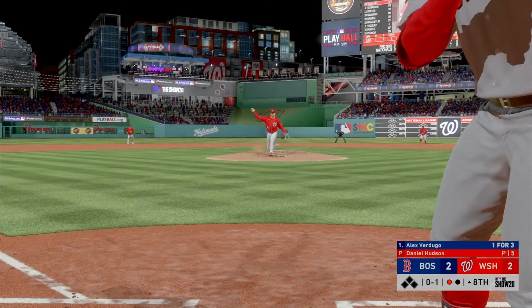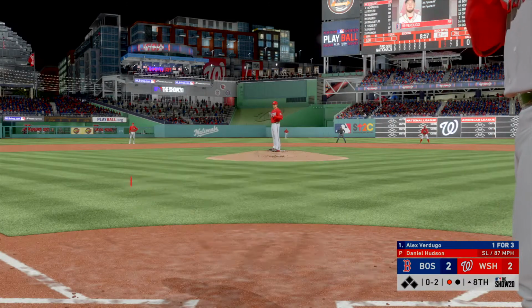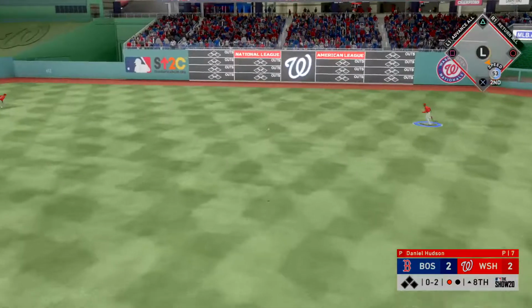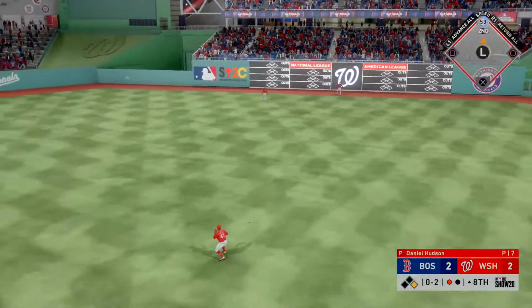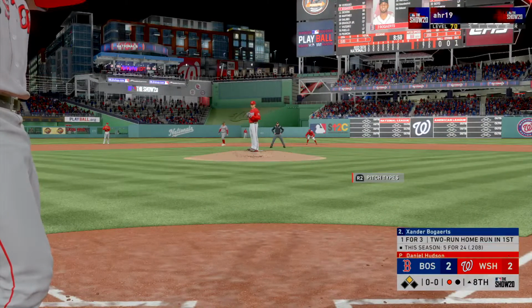0-1 count. Here's the pitch. And he definitely broke the plane there as he went after the pitch inside, and it's strike 2. Stung into the gap in right center for what should be extra bases. He takes the turn and heads for second. And he is into second base with 1 away as the go-ahead run.